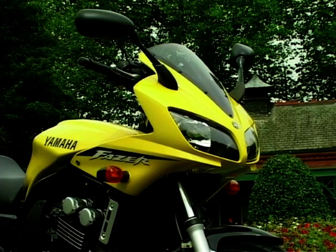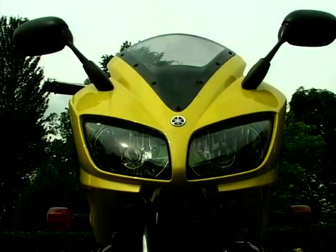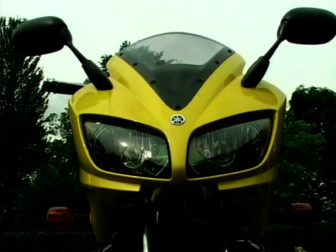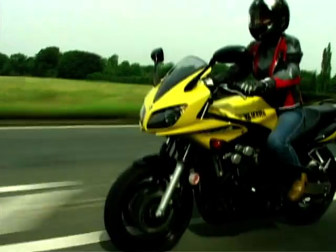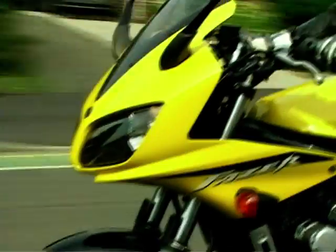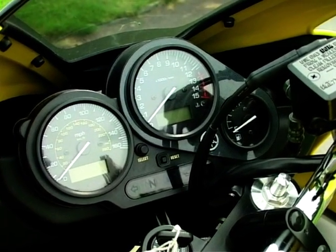The new nose fairing is based on the Fazer 1000 and gives the bike a sleeker new look. It's also home to a nice pair of eagle-eyed headlights. Mirrors are redesigned and you won't be stopping at the fuel station quite as often, as a larger 22-litre tank with its R1 style filler cap will give you more miles of smiles. The dashboard boasts a new digital clock. There's an adjustable brake lever.